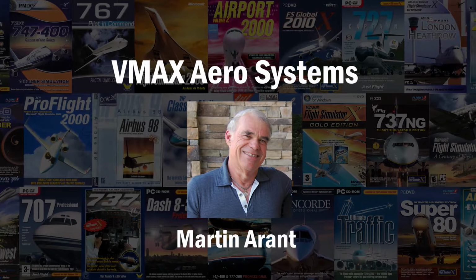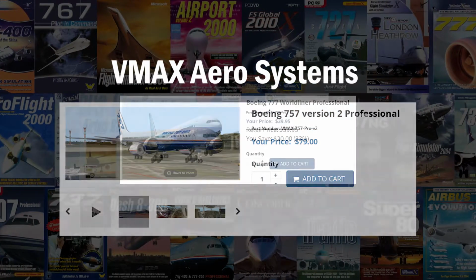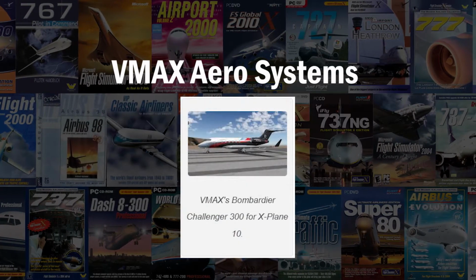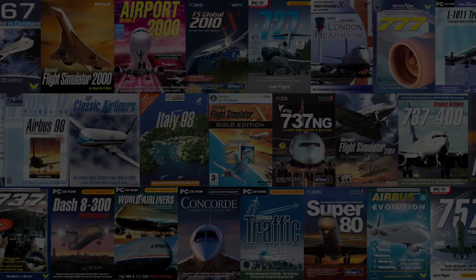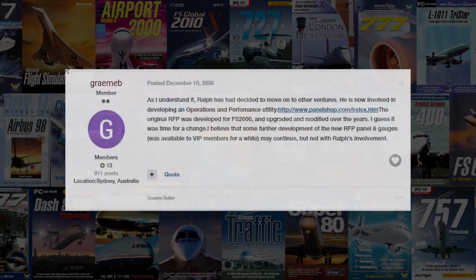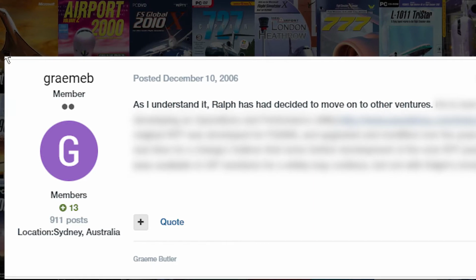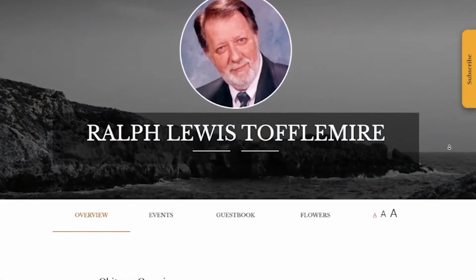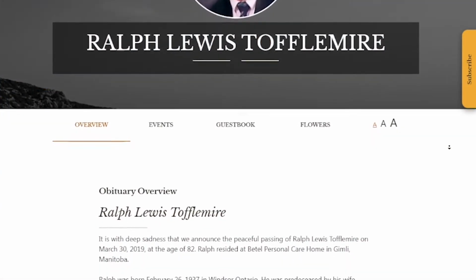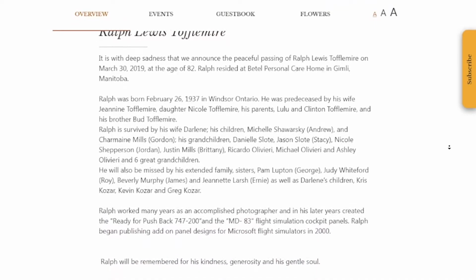I have not been able to confirm nor deny if this is also the same VMAX that has cooperated with Flight Factor in recent years to develop for X-Plane as well as developing some standalone expansions, but a personal hunch tells me that there's a good likelihood that these are the same companies. Precious little information can be found on VMAX today, unfortunately. Along those same lines, as far as I can find, Ralph Tofflemire did not really engage with the flight sim community at all after releasing the RFP 747 freely, and it's difficult to tell where his life went from here forward. What is known is that he would pass away at a resident care center in Gimli, Manitoba, Canada on March 30th, 2019 at the age of 82.